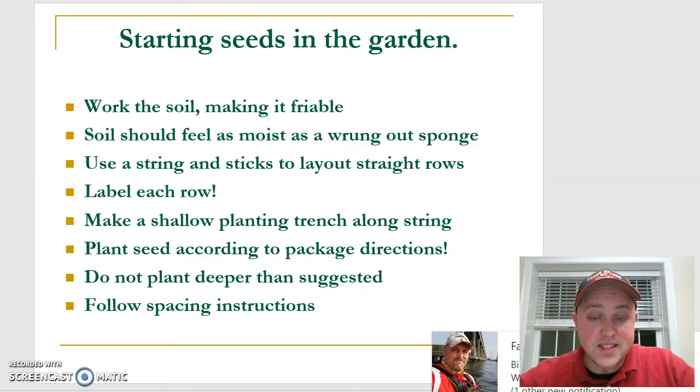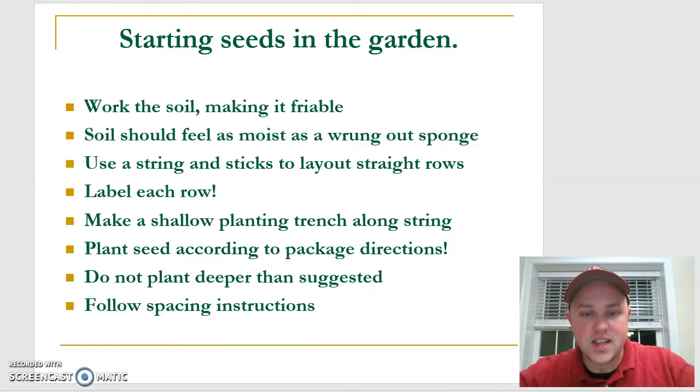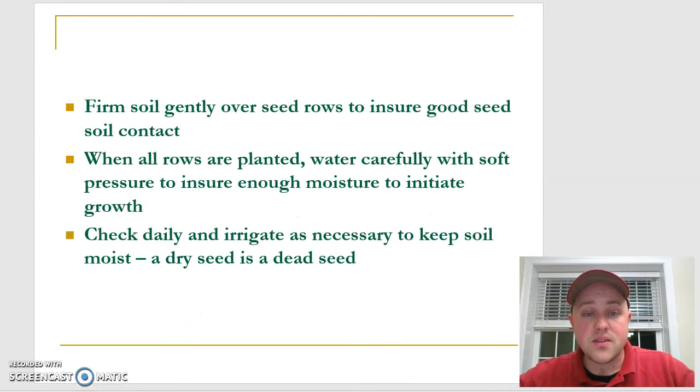So again, planting seeds according to directions. Plant according to directions, please. Do not plant deeper than suggested, and always follow plant spacing instructions. Firm soil gently over seeds, ensuring good seed-soil contact. When all rows are planted, water carefully with soft pressure to ensure enough moisture to initiate growth. Check daily and irrigate as necessary to keep soil moist.